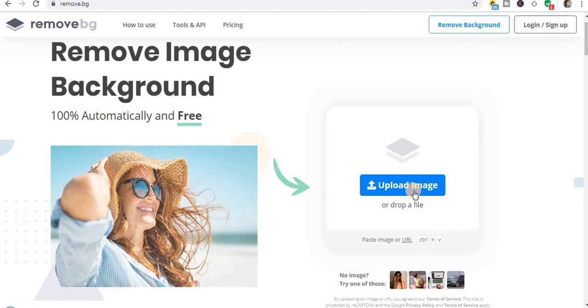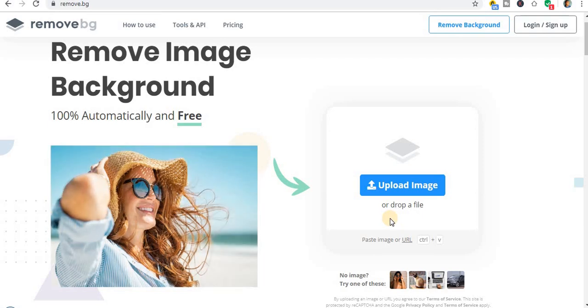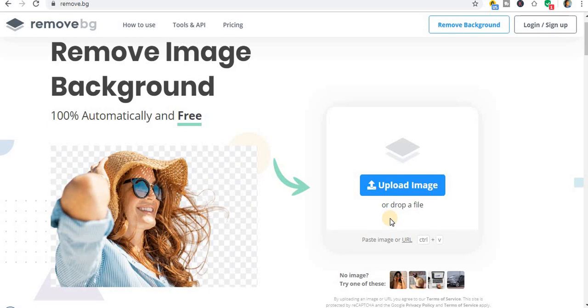That means the image will be the image you will be removing. Just upload it and drop file, and that's all you have to do. The website will remove the background by itself, and you just need to click download. Then it is all done for you for free. Just upload your image and click download, guys. That is only the two steps you will be making on this website.